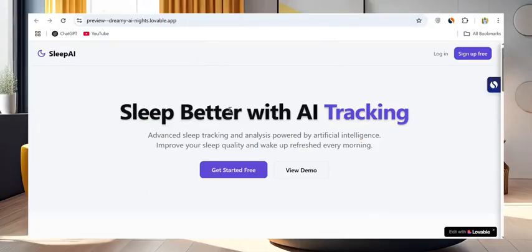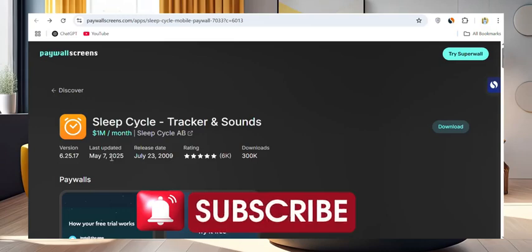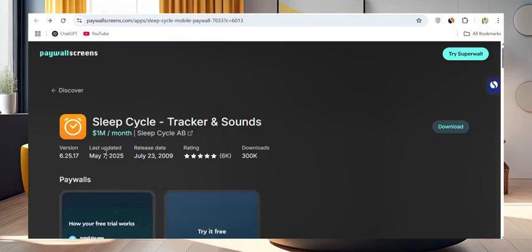This app makes over $1 million every month. It is Sleep Cycle: Tracker and Sounds. Yes, this app makes over $1 million every month. And its last update was a week ago. Yes, today it is 18 May, and this is May 7, 2025. It's only 1 week ago.